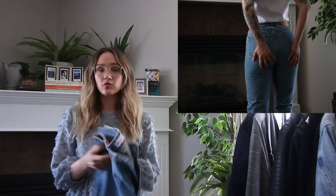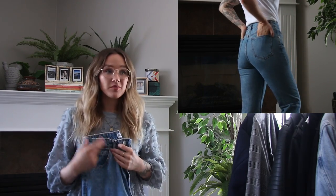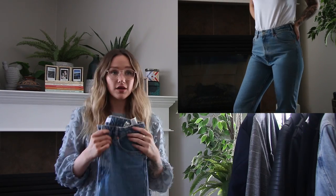Zara has mom jeans that are 100% cotton, which are the ones that you guys are seeing right now here, and I love them. I bought them in 4 colors because they were perfect and great, and they feel amazing. They feel like quality. I think they were like $45, something along the lines of that.